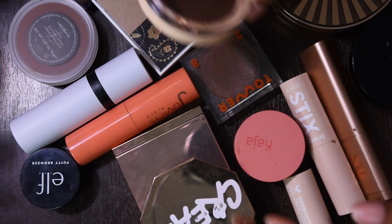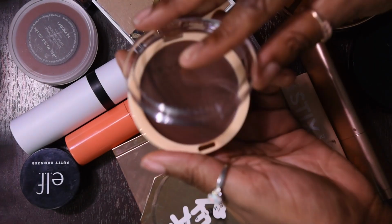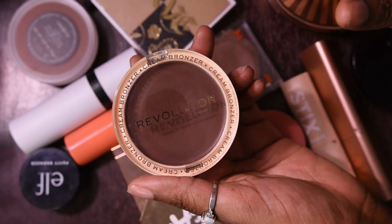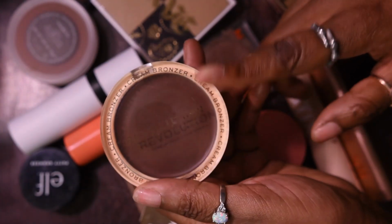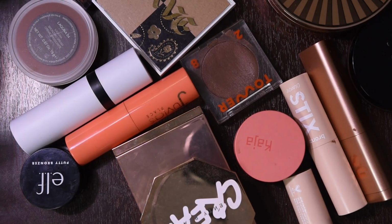Let's see. Let's get through something. This is something I can easily declutter. I used it a couple of times. It's just not a formula I really like. I also really am not very impressed with the undertone for me. This is Revolution's Ultimate Cream Bronzer in Deep. A lot of people really loved this bronzer last year. Not a huge favorite, so I'm going to go ahead and get rid of it.